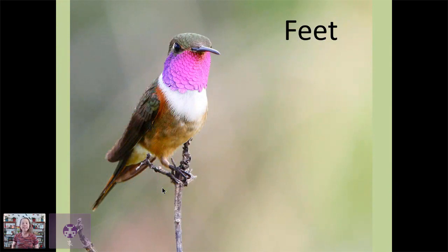And then the feet. This family, the Trochilidae, which includes all the hummingbirds, is closely related to the swifts. And swifts have very tiny feet. Their feet are so tiny they can't even perch. They have to just hang from something, like inside of a hollow tree or a chimney. And so they're in that same big grouping, the same order, the Apodiformes, which actually means without feet.